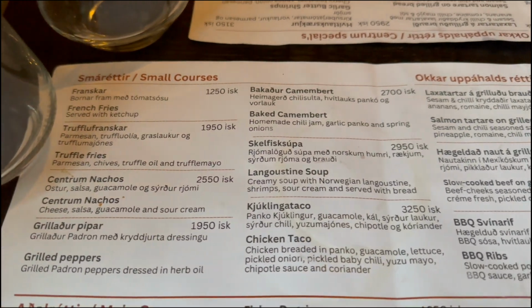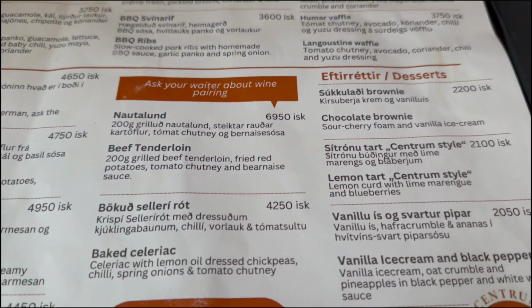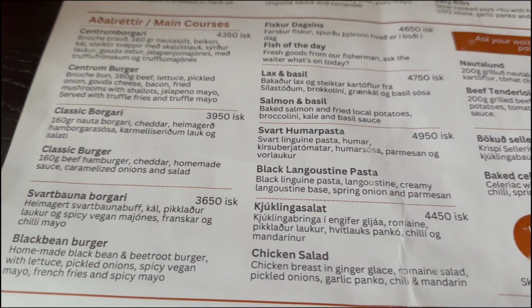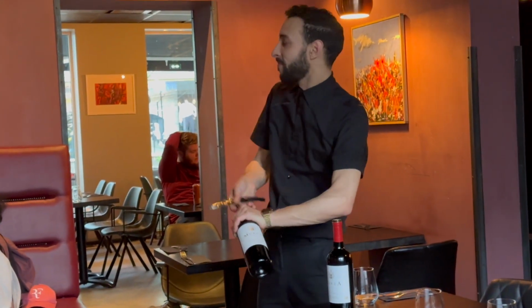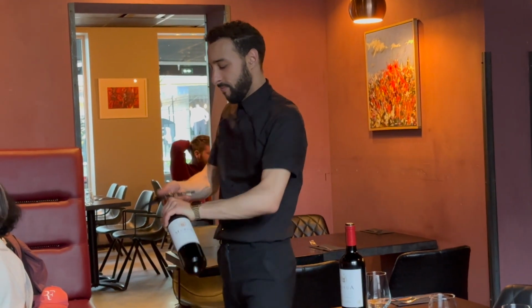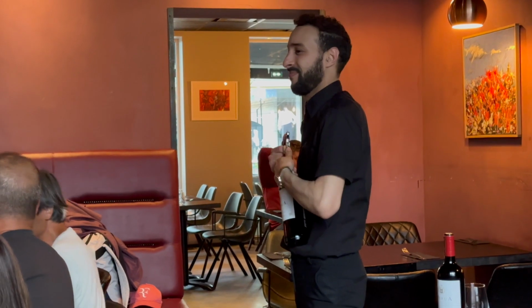Wow, look at this food menu and wine list. Thanks again to our F&B manager, she has done a good job. Okay, let's try the wines here. Well, we felt so blessed for being able to find such a good restaurant in this town. We enjoyed it very much.